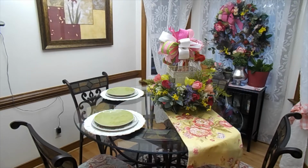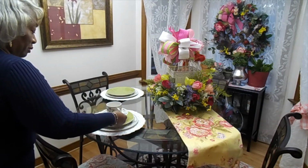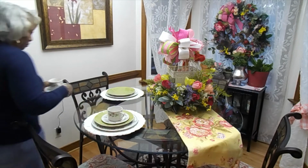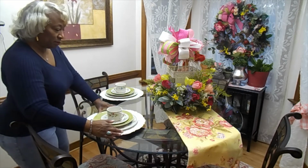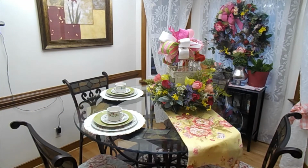We need something for our hot tea. It is supposed to be very chilly today, so usually if it's cold, we'll have hot tea for supper. So I'm going to put our English garden cups right there. And there they are. Now you'll see that we've been able to pick up, put our gardens in, and now let's see how the garden grows.